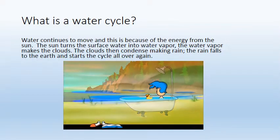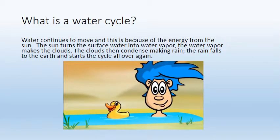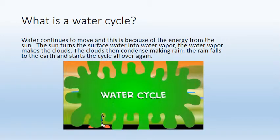But wait, how is that possible? Dinosaurs walked around in lakes, streams, and swamps. So how is it possible that a dinosaur of the past could have bathed in the same water we bathe in today? Well, let's find out. There you have it. It's the water cycle.